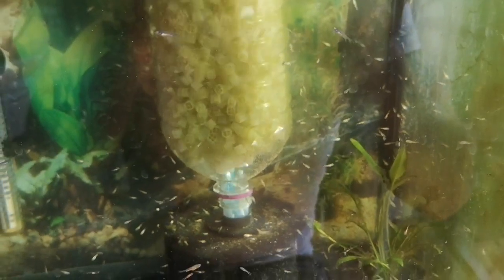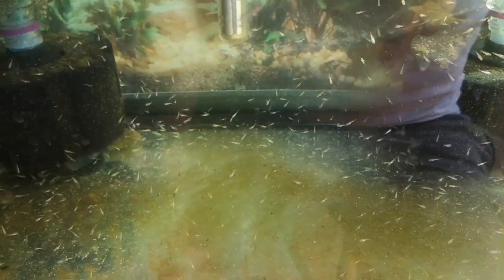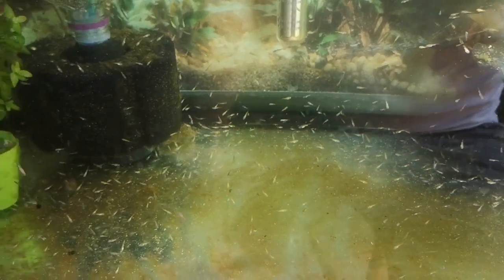For anyone who doesn't know, Tobies are what they call the ones that grow a lot quicker than others, and they get to a point where they start eating some of the smaller ones. You have to either separate them out, or well, all the smaller ones get eaten really.